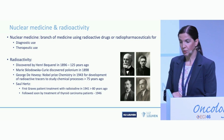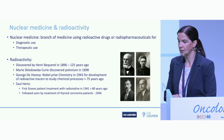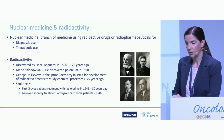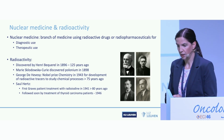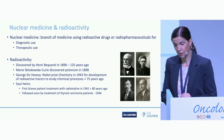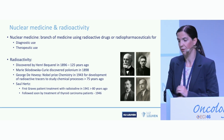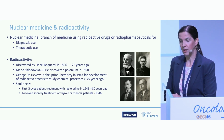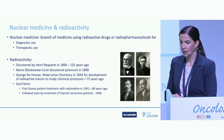And the foundation of our discipline was discovered 125 years ago, more or less, with the discovery of radioactivity by Henri Becquerel, and then a couple of years later the discovery of polonium by Marie Curie. Both of their names are still used in our clinical practice, as the SI unit for radioactivity is the Becquerel, and we will talk about gigabecquerel of activity. We can also use the Curie, so we have millicuries or microcuries in our clinic.